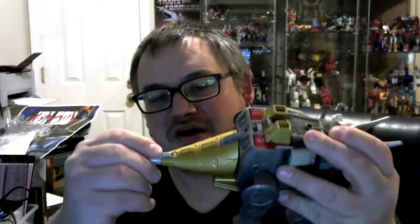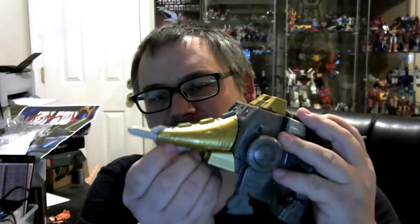This was the only Dinobot that I remember having when I was a kid, and he lives up to every expectation that I had for this. The only thing I don't like is the gun thing, which I can't even get out now. I don't like this.